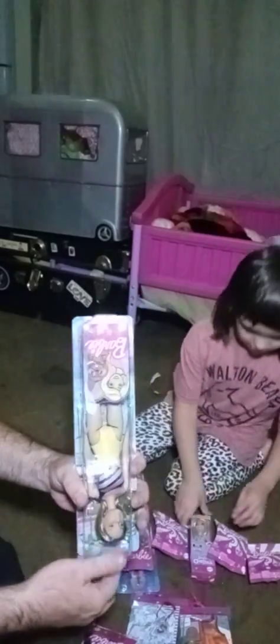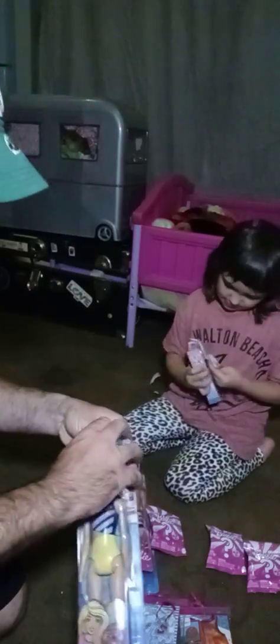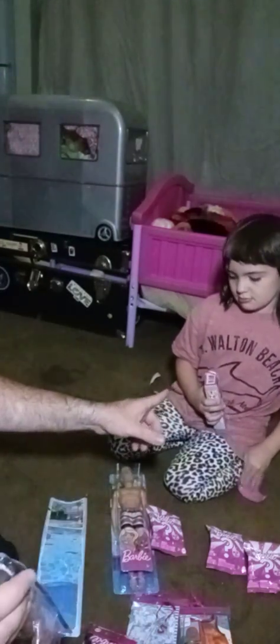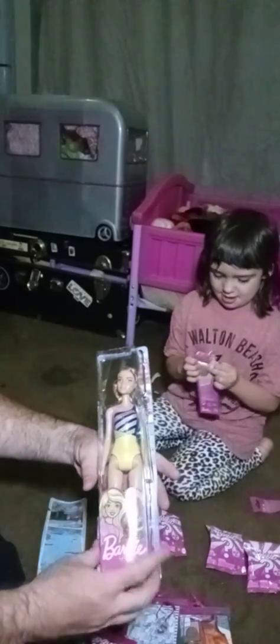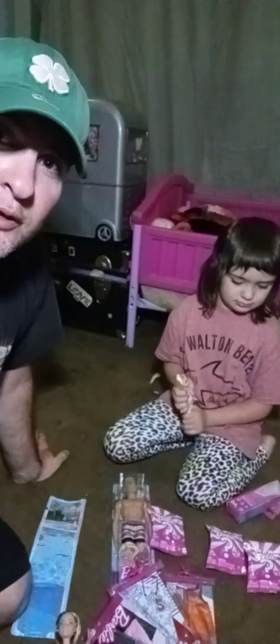Want help? Alright, I'll help you. So we're opening up Barbie right now. She wants me to help her. She's got the little girl one that she's going to open when I open up Barbie here for her. There's Barbie. I get her out. Oh, good. It's got clothes that don't come off on her. Good. But we did buy some other clothes. 3 outfits here. But we're going to be getting some more stuff and doing more. This is just our first one.